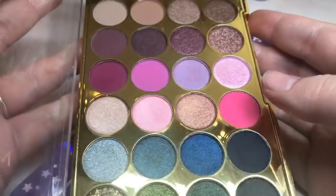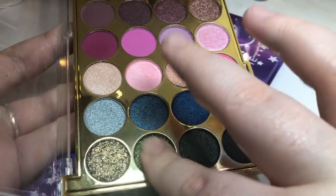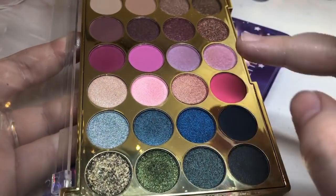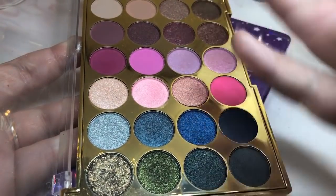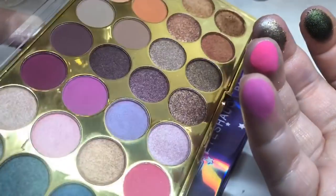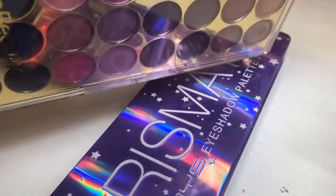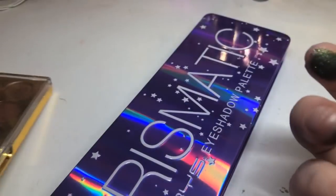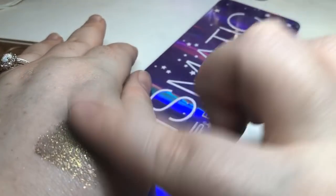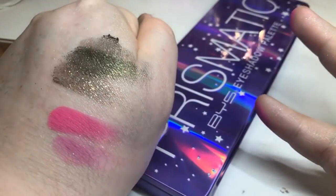I also have this palette from MCO Beauty. This is an Australian brand. This is a super affordable palette. I need to dip into this more because it's beautiful. It was super cheap. It came out at Christmas, but it's stunning, and the formula is quite good. This was like a $10 eyeshadow palette, and look at these shades. It's beautiful. I think one of the pans is coming out. Yes, this one right here, it's coming out, but you don't really tip your palette upside down, so I'm doing a terrible job at swatching anything, but you guys get the picture.